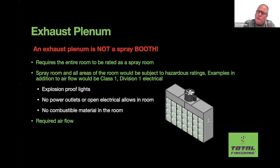Another good use of a spray plenum is to run it the other way. Instead of exhausting, you could put intake filters and bring fresh air into a room and use it as a filtered air intake. In that instance, because you're blowing air in and not sucking air out, you wouldn't have code requirements requiring it to be a spray room. So if you wanted to ventilate fresh air in or bring in makeup air and disperse it out through a plenum, that's a good use that you'd see as well.